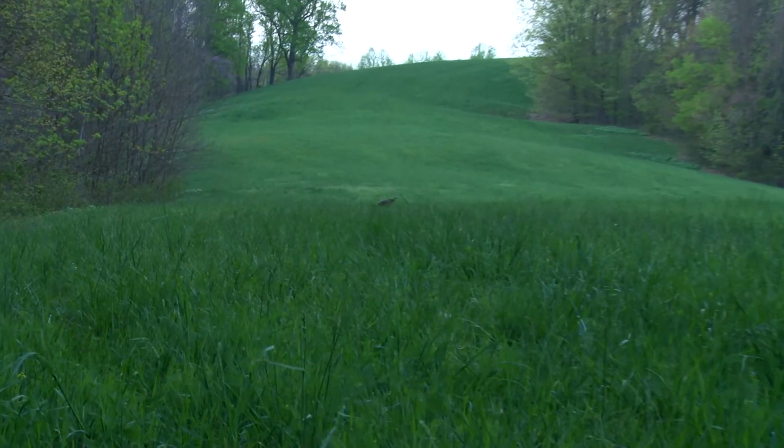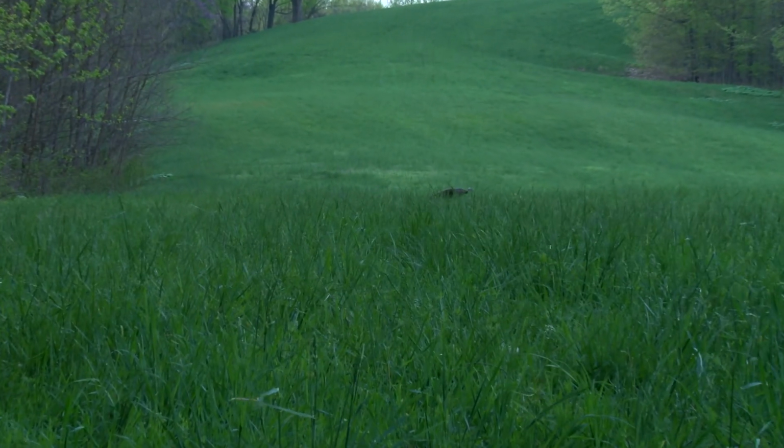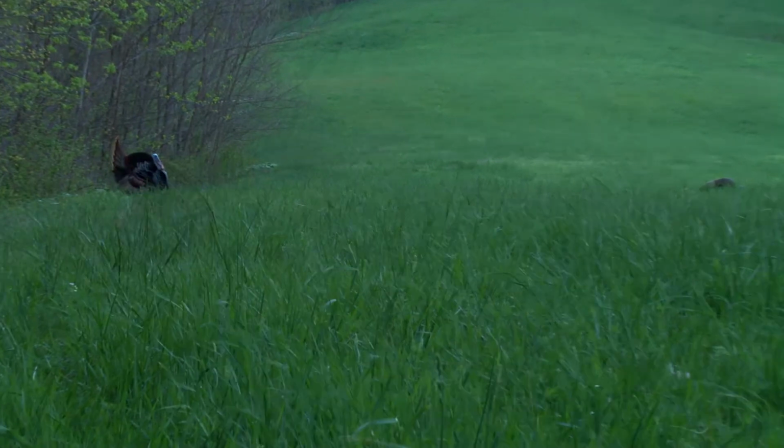So when I got in here and I got the camera up, things started rolling quick. I never heard a fly down. I just did a couple of little purrs and that was it. But again, I never heard a fly down, and all of a sudden I see that hen walking out real slow. I thought, well, that Tom's gonna be right behind her because that's the way he was yesterday. And sure enough, that's exactly what happened.